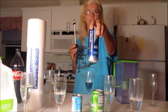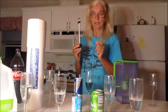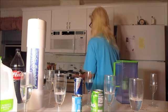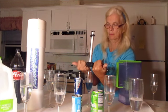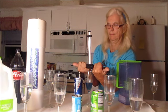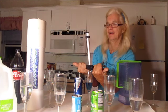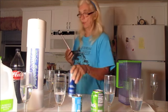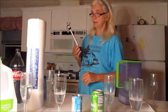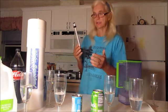Now we'll test the Mountain Dew. Remember, that was a lower ORP value, indicating it was better for you than the well water, but let's see what the Lecher says. That's also moving away from the body, which indicates that even though the ORP was, I think, only in the hundreds and less oxidative damage than the well water according to the ORP meter, the Lecher antenna says no, no, no.